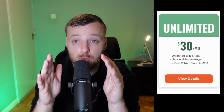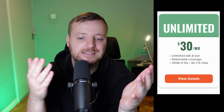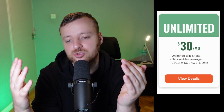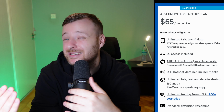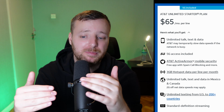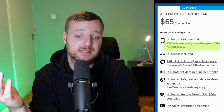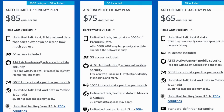Data caps. Now, both will peddle this unlimited data, but they both have a huge asterisk. Mint is more upfront with its data cap, and after 35 gigabytes of 5G or 4G data, it will drop down to 128 kilobytes. Terrible, but you could still check your messages and your mail. AT&T, on the other hand, isn't quite as upfront. On its cheaper plans, it simply states that it may temporarily slow down your data speed if the network is busy. But apparently it's around 22 gigabytes on the lower one. Pay a bit more, you get 50 gigs unrestricted, and then the top plan just promises unlimited unrestricted data.